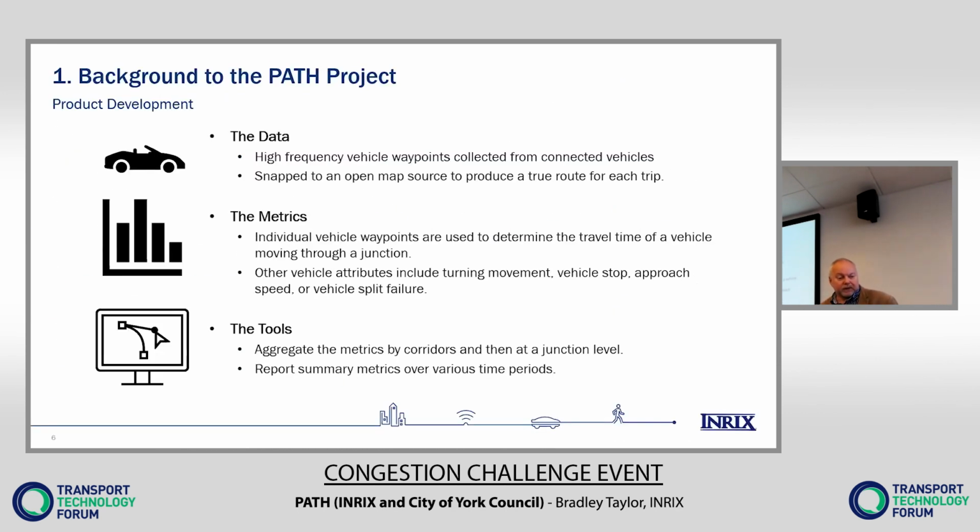So there's three themes to it. The first is the data. Dave's done a very good explanation of that. Productized high-frequency data that comes from individual connected vehicles. It has been anonymized and not been aggregated, so you can still see the individual. And that snaps to an open source map. We use OpenStreetMap because it's free and it's good. And if you have changed your network, you can go and edit it yourself. And it's a good way to get a good route trip.